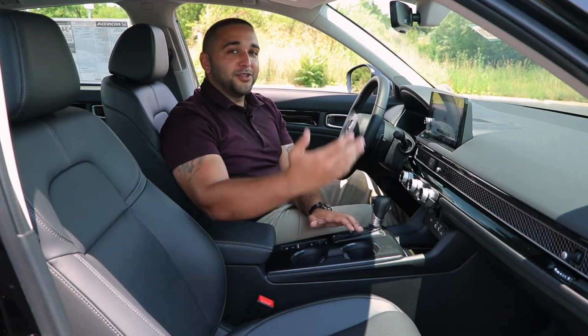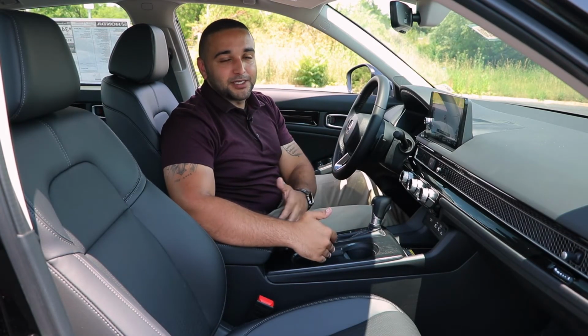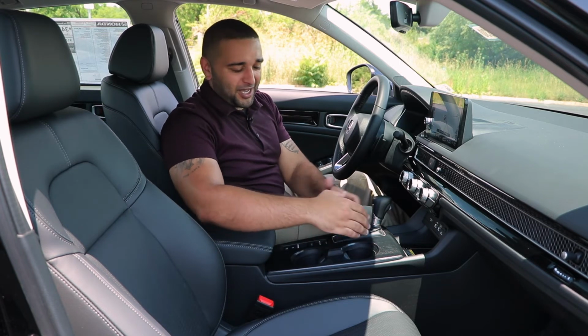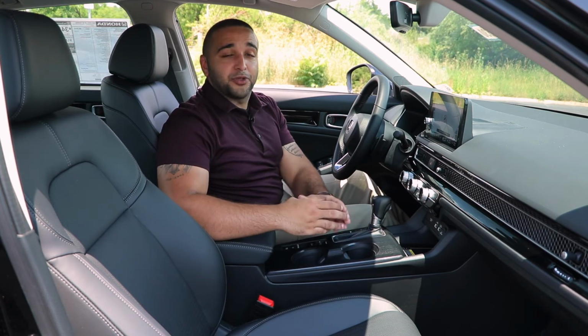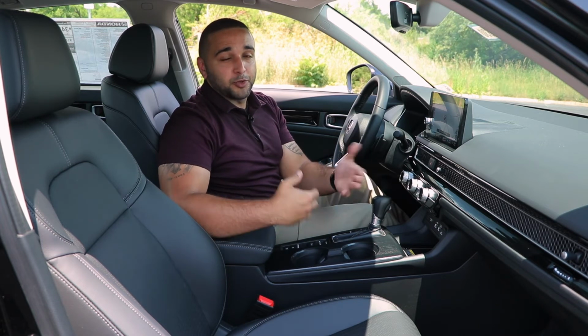Now, unlike previous Civics like the 10th gen, where you had that deep cavern-like design in that center console, where your cup holder tray was removable, but it was kind of weird, and it had that sliding effect. Now we have these physical integrated cup holders, which are a little bit bigger than last year's design, and they feature a deeper option as well to fit your different array of cups or water bottles.